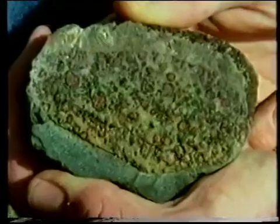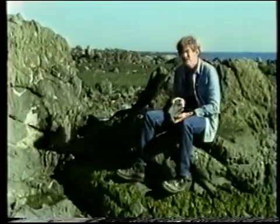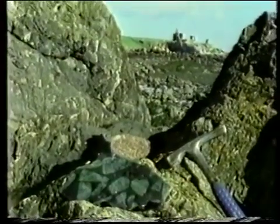This one is full of garnets. It's a garnet granulite, and it comes from the lower crust. And the fragments in this one are even more interesting. They're peridotites, and they're from the upper mantle beneath this part of Scotland. So, these are samples of the deep crust and the upper mantle. We've completed our cross-section through the Scottish lithosphere.